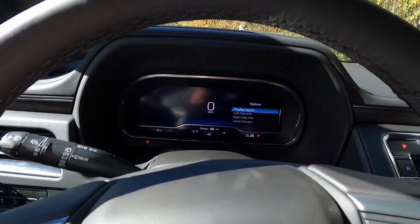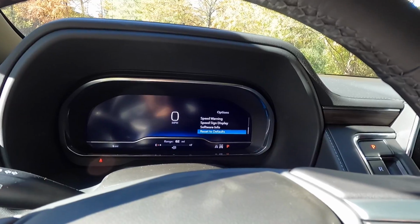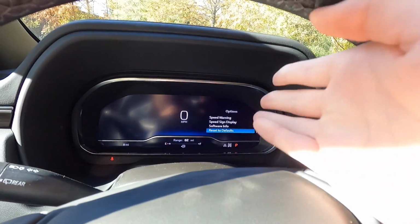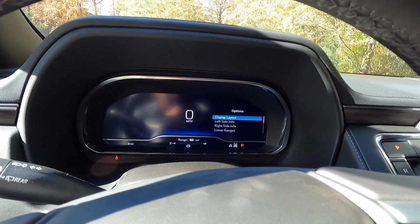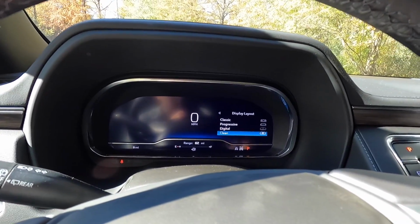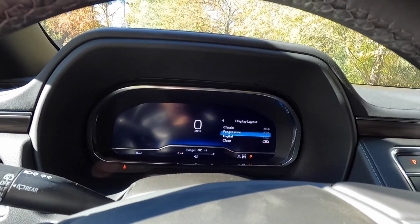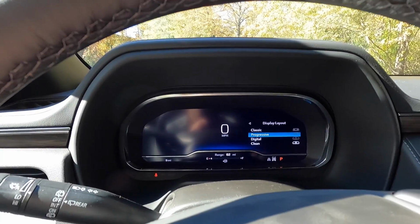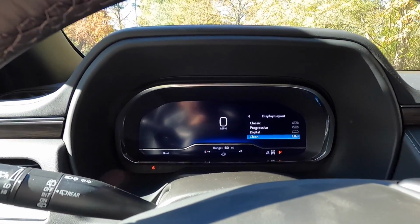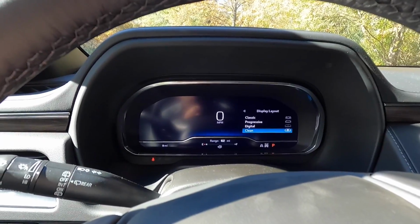But this dash layout is basically kind of like a C8 Corvette. So if you guys have been in a C8 Corvette, you guys know how this screen works. But it's pretty cool. I actually really like this new dash layout. I don't know, I'm just a fan of it. So basically, like I said, it's very configurable. You can configure it to how you want it. But personally, I like to leave it on clean. I think it looks the cleanest, obviously. But yeah, that's just my personal preference.